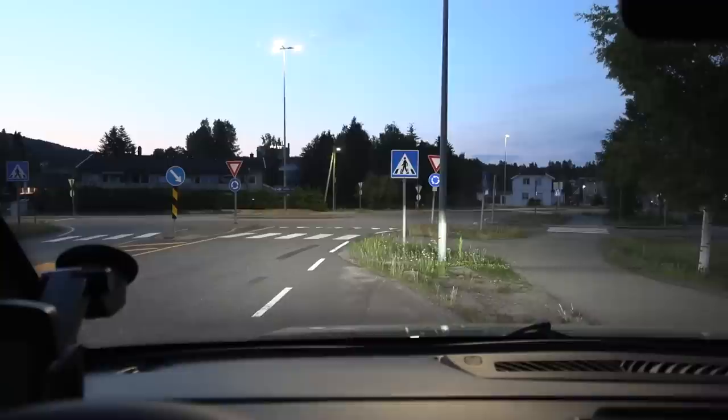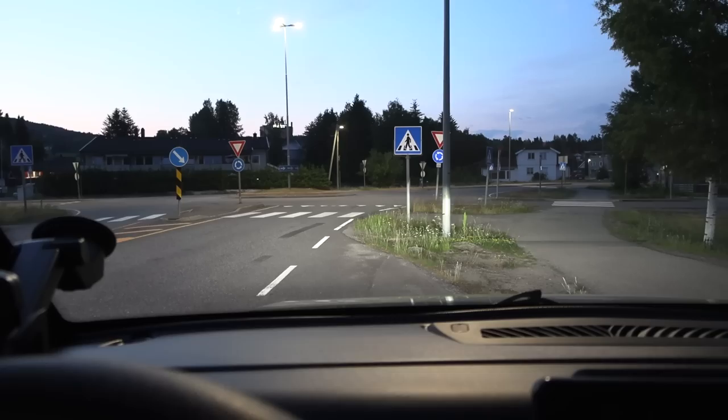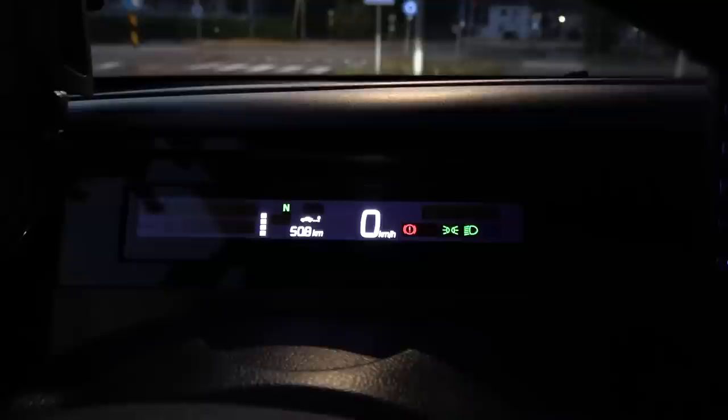We have arrived at Møra. This is a checkpoint. So it's supposed to be 50.1 kilometers. I look at it on Google, and then the trip meter reports 50.8. So the trip meter is over-reporting a little bit, 1.4%. Yeah, all right. We're just going to keep driving.